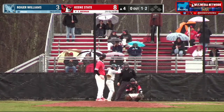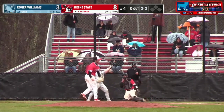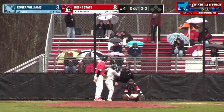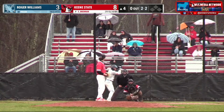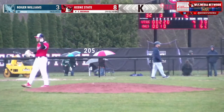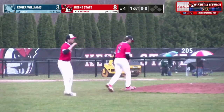Count is 1-2. Zero outs. It is outside for ball number two. Swing and miss for out number one for the Hawks. Up to bat now, number five, Nick Sheenan.